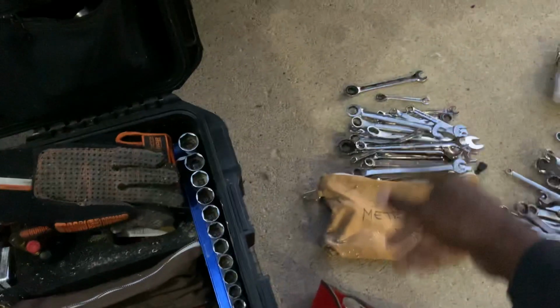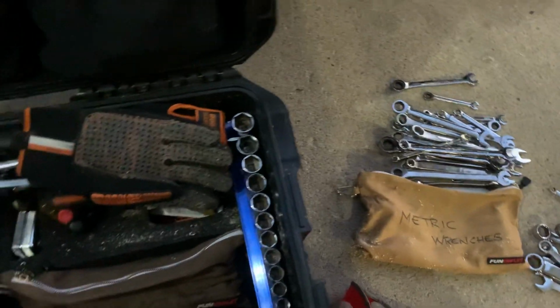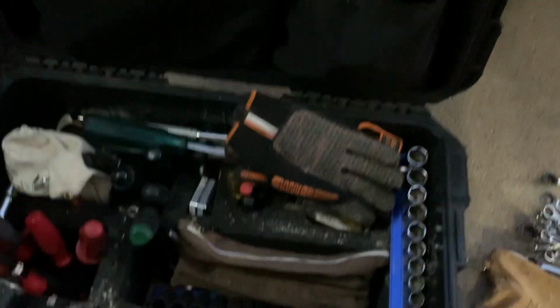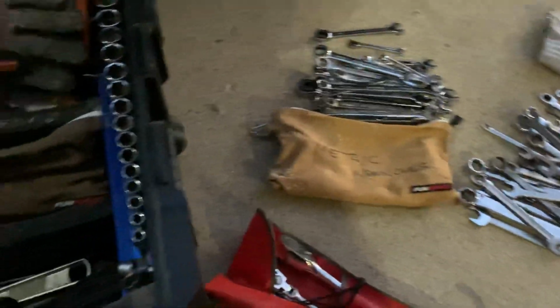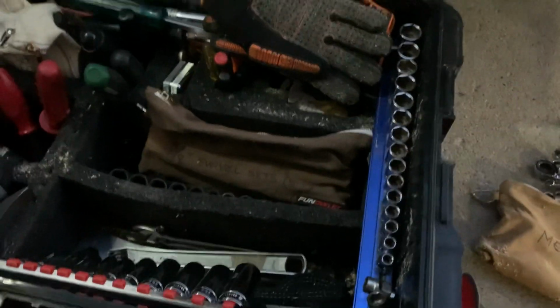Same thing with some of the metric wrenches. They're not brand new. They are used, and I pick them up for 50 cents on the dollar, and so forth. Even the sockets, the same way. So go out there, look for some good deals. They're out there. And for those tools that you don't use that often, like adjustable wrenches, that's another one.